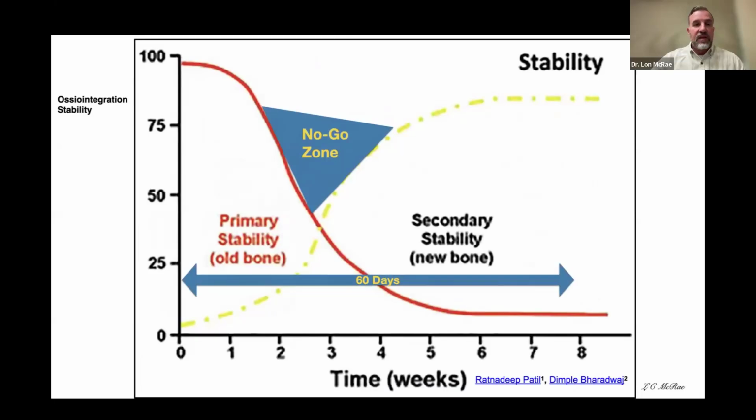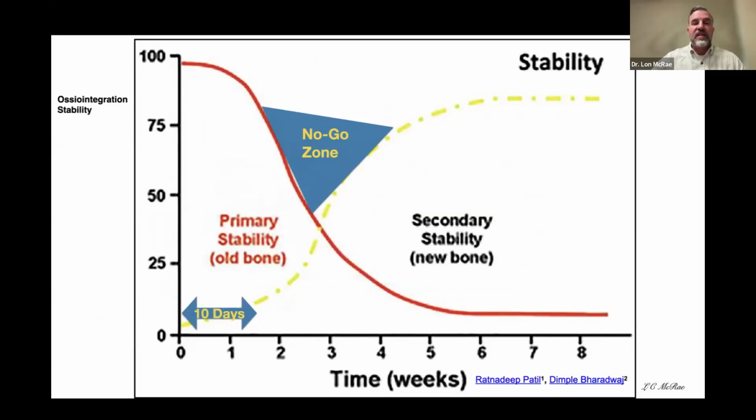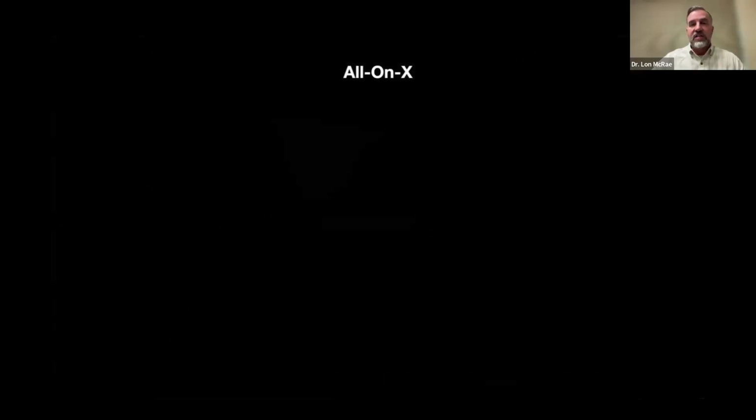So let's look at that. Dr. Costa out of Dubai, he's the one that I learned this from. He looked at this and said, could we potentially finish everything within this 10-day window, when we have all of the stability, and then we do not touch that tooth for that entire 2 months, roughly 4 to 6 months, and teach the patient not to chew? So we've got that no-go zone, and then we've got this 10 days. That's how it works. So let's look at All on X.